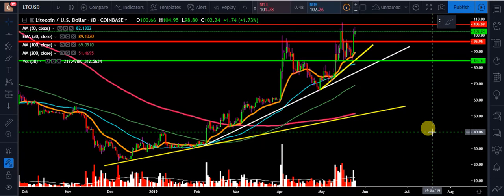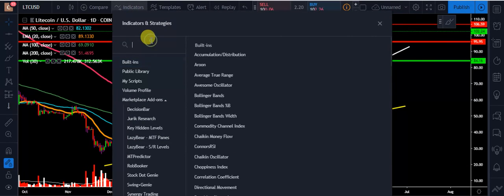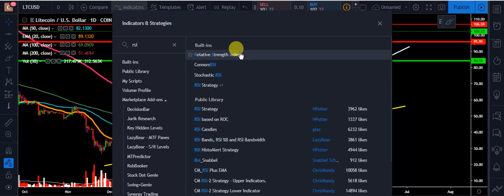We're rolling with the trend, and the trend is up. Okay, so next thing we want to look at some of these indicators here, guys. Let's start off with the relative strength index.